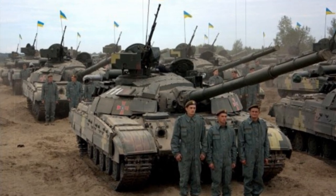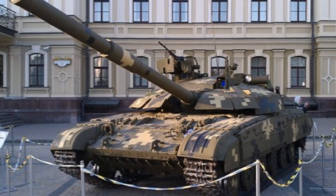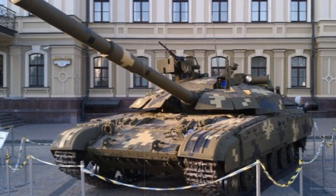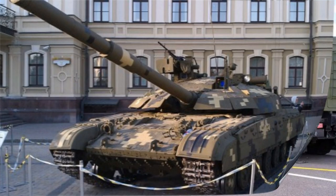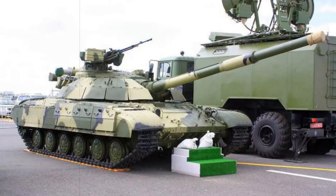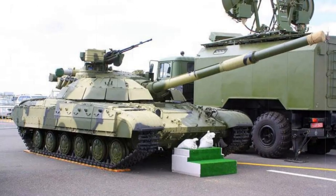The T-64BM2 upgrade incorporated a 5TDFM diesel engine of 850 horsepower, and added AT-11 Sniper 9M119 anti-tank guided missile, ATGM, support, as well as the newer 1A43U fire control system, FCS. The main gun was now loaded by the 6ETs43 loader.